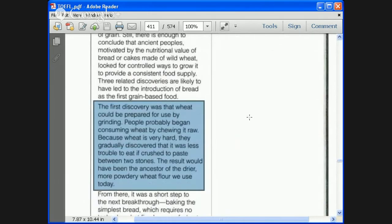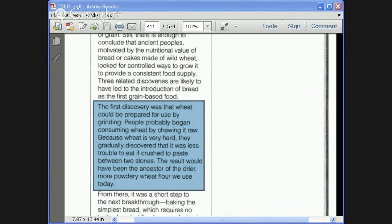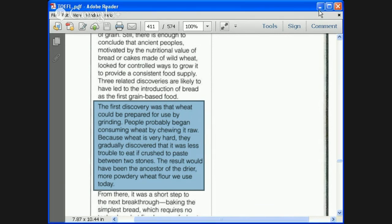Okay, the first discovery was that wheat could be prepared for use by grinding. People probably began consuming wheat by chewing it raw. Because wheat is very hard, they gradually discovered that it was less trouble to eat if crushed to paste between 2 stones. The result would have been the ancestor of the drier, more powdery wheat flour we use today.